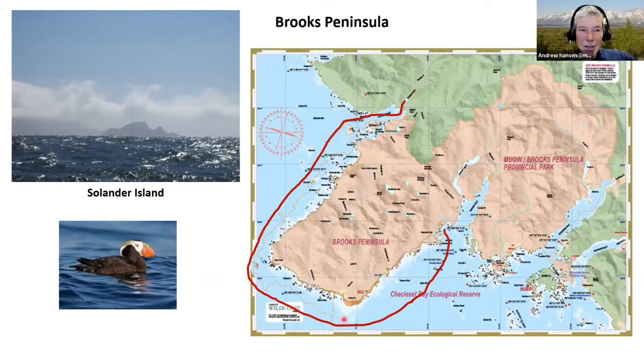So as you continue around, eventually you head into Brooks Bay. And I do want you to notice that this is all an ecological reserve. So this whole region really is complete wilderness, which just adds to the spectacular nature. But you just, again, feel calm as you round into this more settled condition.